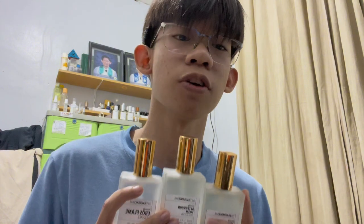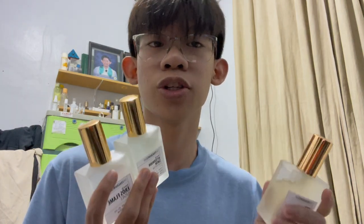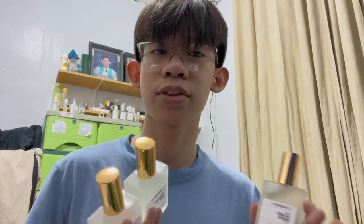Actually, not review, but our unboxing and first impressions of these 3 fragrances from the Fragrance Bar. For now, I give them a rating of 8 out of 10. I really enjoyed their fragrances, and I really like how their iteration blends in compared to the original. It isn't too far off, it isn't too synthetic, it isn't too alcoholic in the opening.